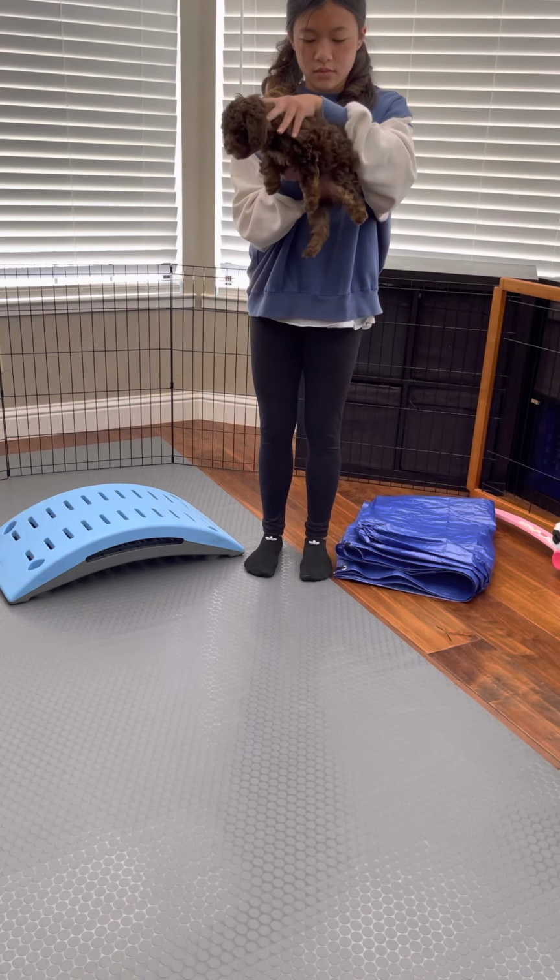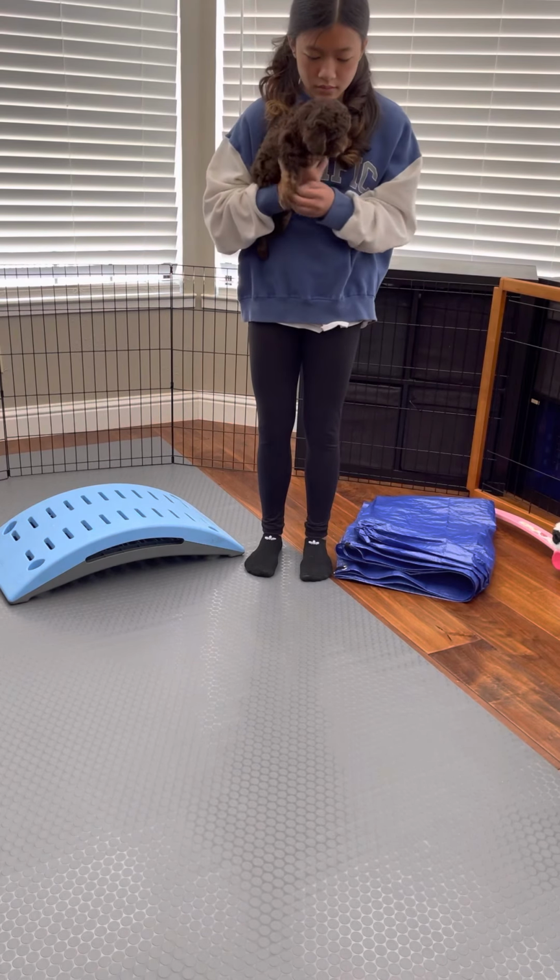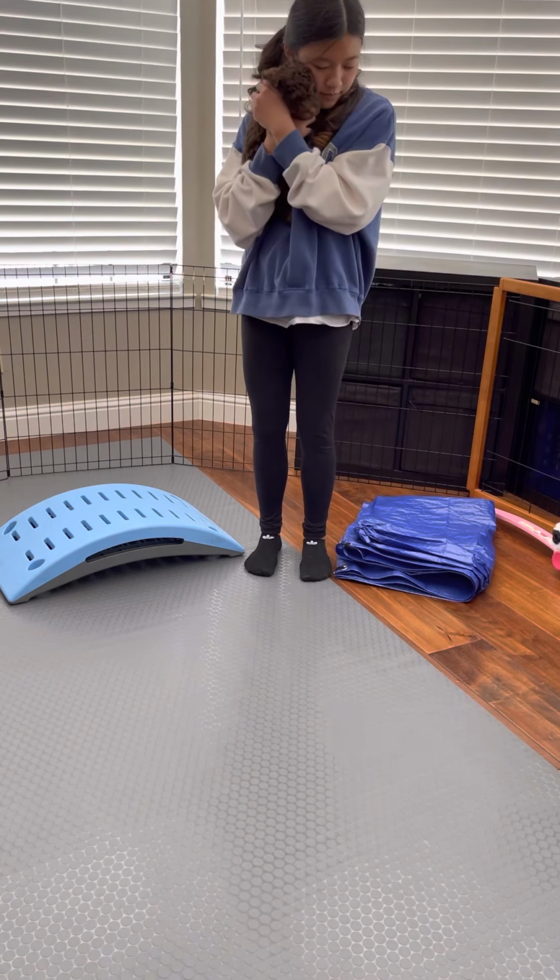Perfect. Want to give her a snuggle before you put her on her back? Oh, sweet girl. Good girl. She is one of our puppies that does not mind being on her back. She likes to curl up like a baby. Okay, you can go ahead and put her down.